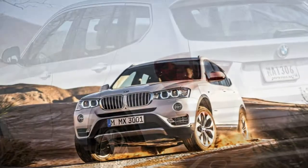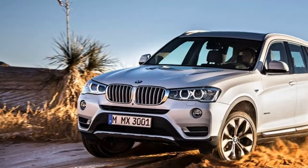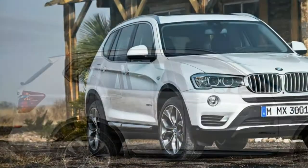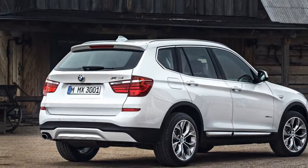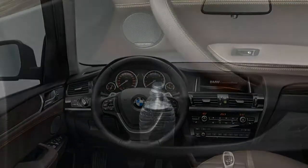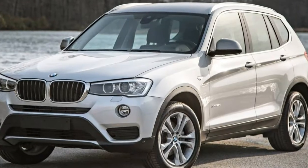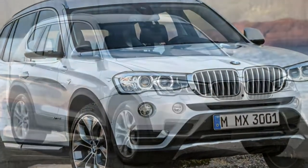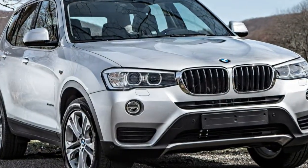The X3 xDrive28d is powered by a 2.0-litre turbocharged 4-cylinder diesel engine that produces 180 horsepower and 280 pound-feet of torque. BMW estimates it will go from 0 to 60 miles per hour in 7.8 seconds, which is slow for the segment but typical for a diesel. EPA estimated fuel economy was not available at the time of this writing, but we expect it will be similar to last year's excellent estimates of 30 miles per gallon combined, 27 city/34 highway.